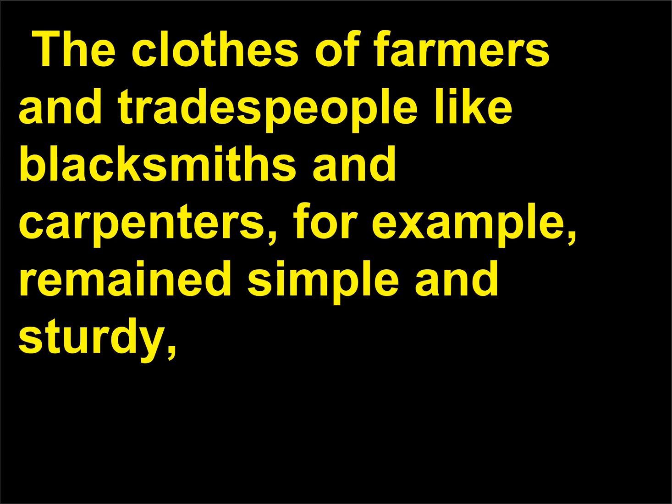As centuries passed, clothing continued to be used to express the identity and status of its wearer. The clothes of farmers and tradespeople like blacksmiths and carpenters, for example, remained simple and sturdy.